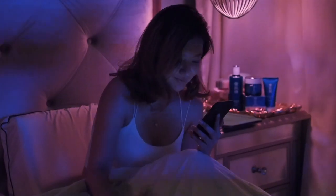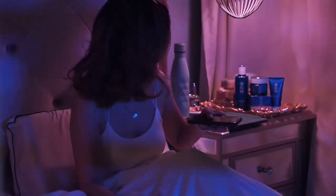It is underrated how important sleep is for the health of your skin, of your body, and of your mind. So make sure you get at least 7 hours of sleep per day.